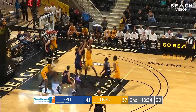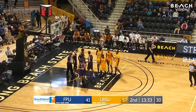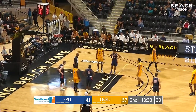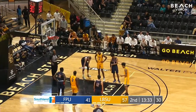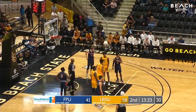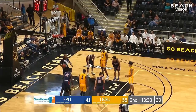Next free throw up, no good, he missed both, but Cobb keeps it alive, off to Carter. Carter down low, fouled going to the line. Carter to shoot two. Carter's free throw up and good. Now 58-41, Carter back to the line. He's got 13.